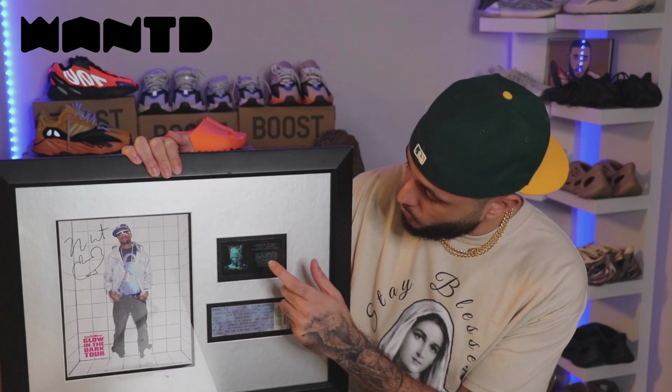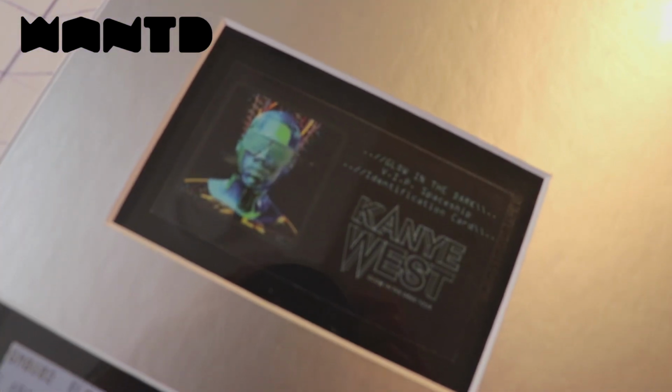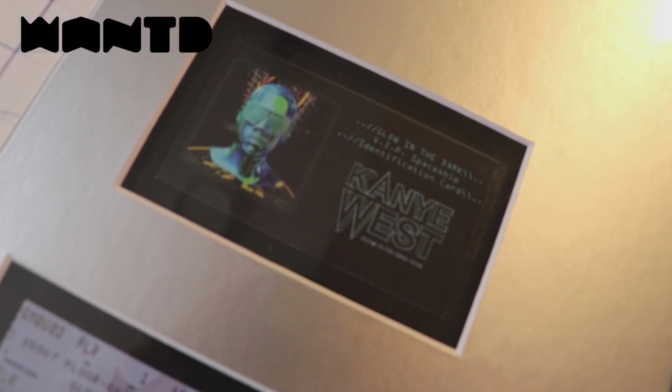So I'm super excited to have this in my personal possession, guys. Shout out to Rick. He told me his man G-Man and Risk hooked him up with tickets to the show. So he had VIP passes, which right here you have the glow-in-the-dark VIP spaceship identification card.